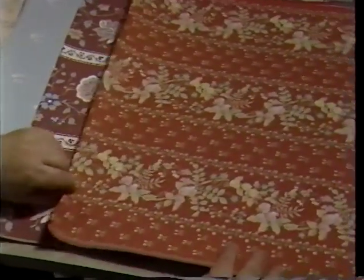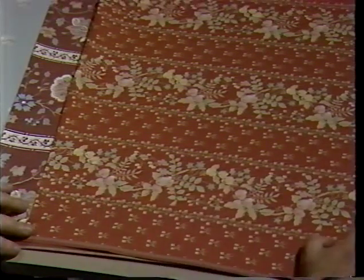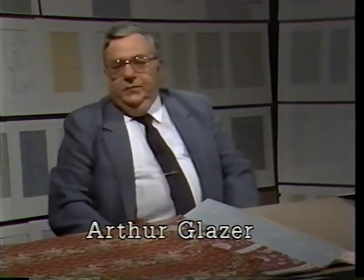This one, it's a little harder to pick up. The repeat is hidden, but again, if you look closely, you'll find the same element does appear. And again, halfway between them, the same element appears again. Once people are aware that every pattern has a repeat, they seem to find it everywhere they look. And if you start looking at patterns from now on, you'll see the repeats.